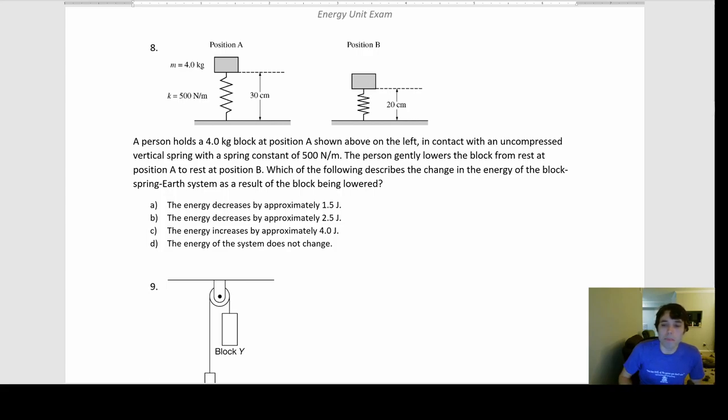Which of the following describes the change in the energy of the block-spring-Earth system as a result of the block being lowered? All right, so this is about the change in energy of the system. And we have three kinds of energy at play here. We have kinetic energy. So the change in energy of the system is equal to the change in energy of all the different types of energy, right?